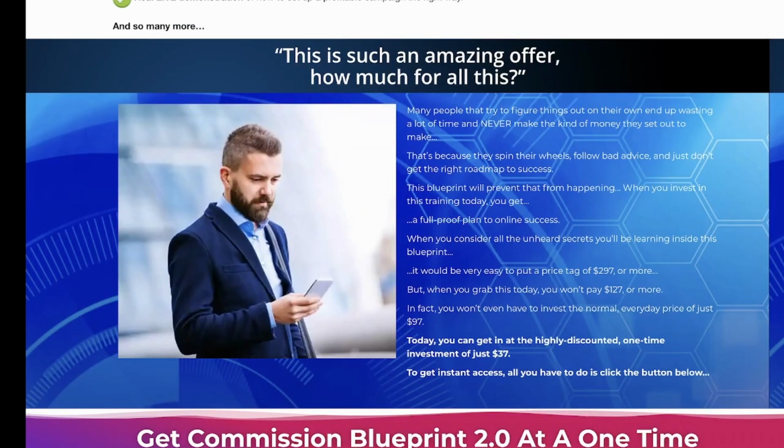How much for all this? Many people that try to figure things out on their own end up wasting a lot of time and never make the kind of money they set out to make. That's because they spin their wheels, follow bad advice, and just don't get the right roadmap to success. This blueprint will prevent that from happening. When you invest in this training today, you get a foolproof plan to online success.